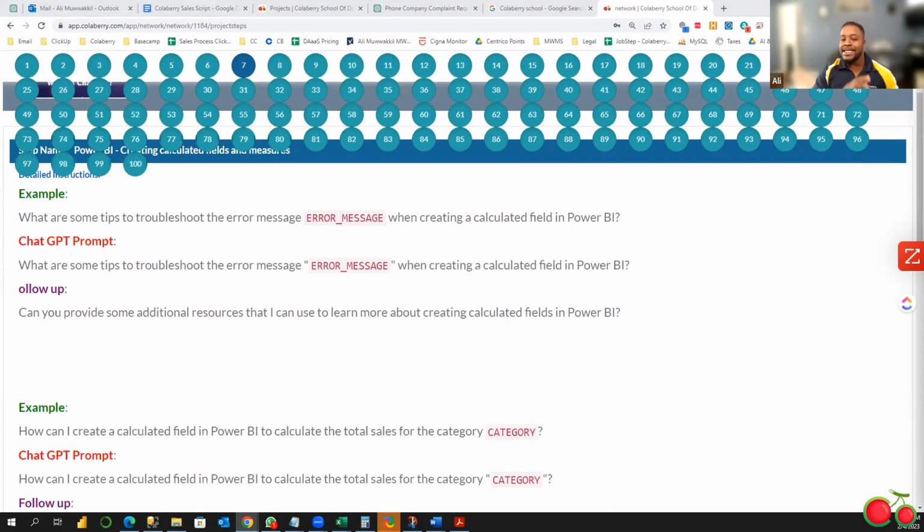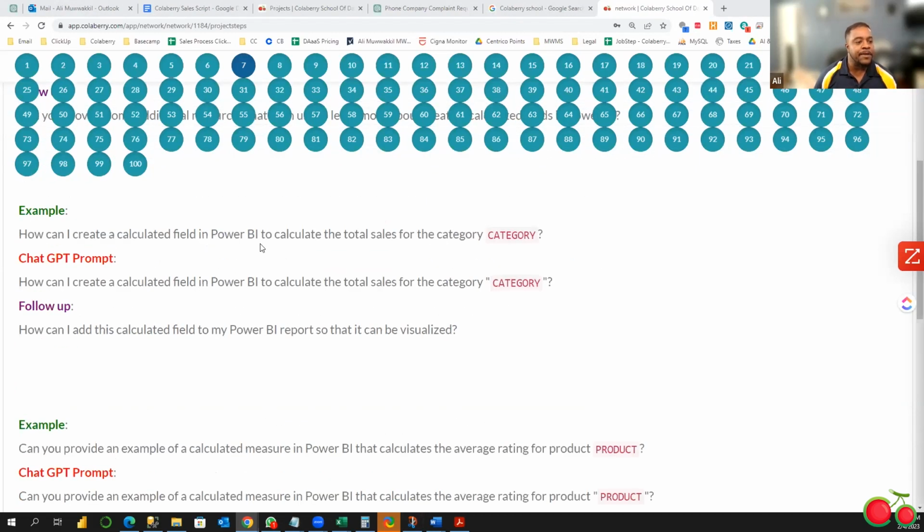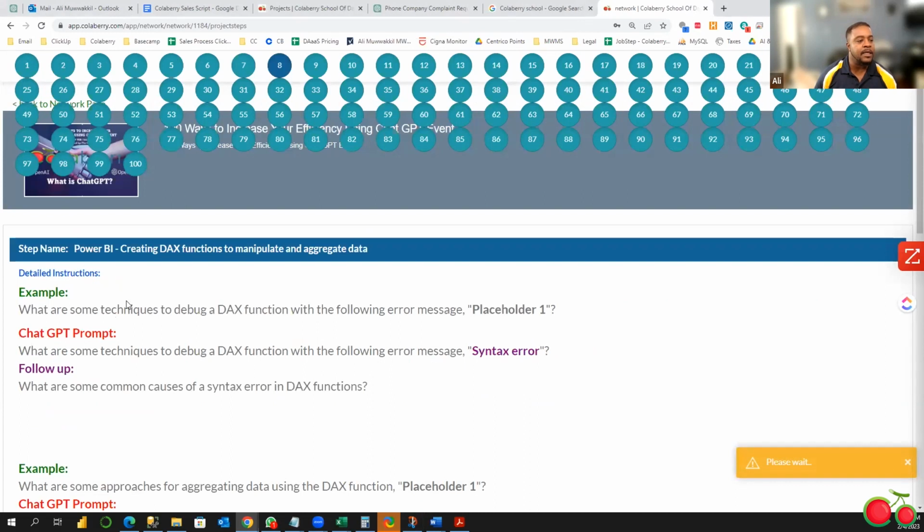So now I've been testing it out, figuring out how to work it, how to make it work. Now I'm about to give you guys that power. All right, how can I create a calculated field in Power BI to calculate total sales for categories? Again, just some ways you can ask different questions pertaining to that topic.